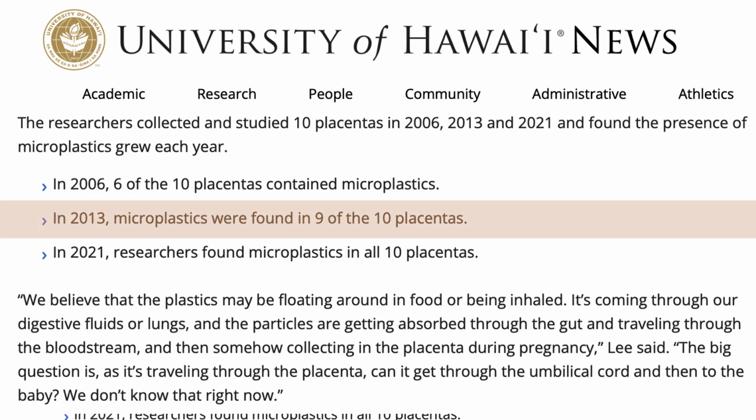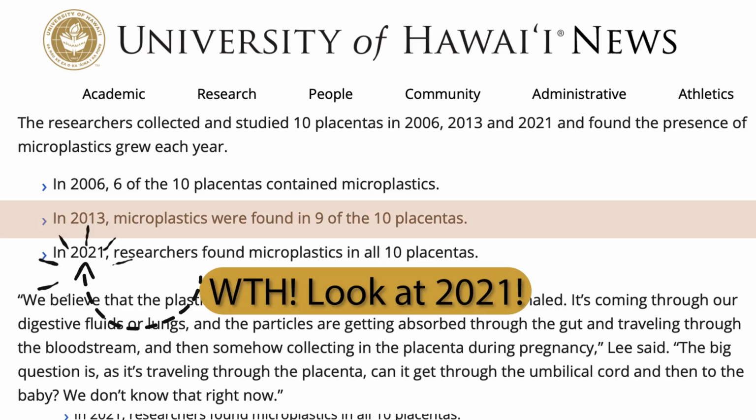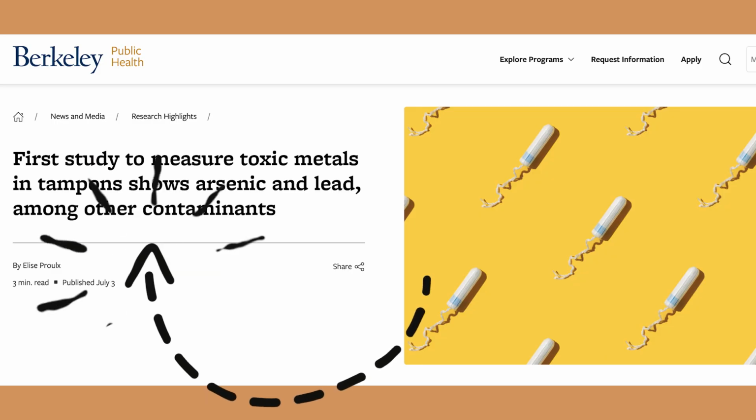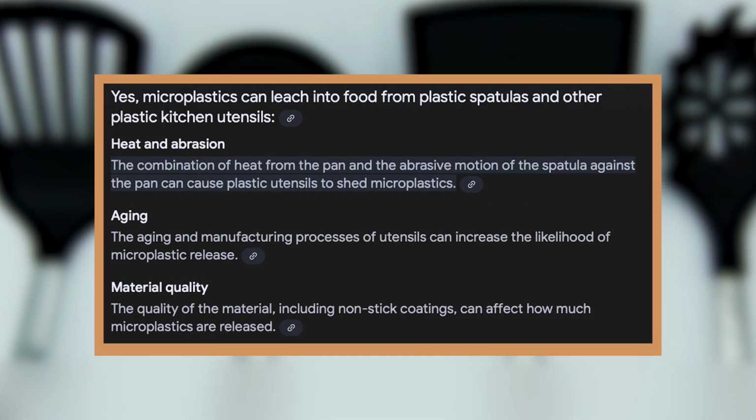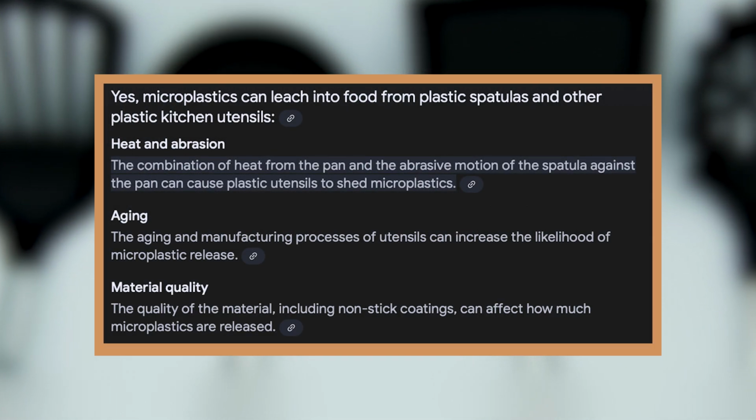It can be super overwhelming when you see studies like in 2013 that said 9 out of 10 placentas were filled with microplastics. Or that you find out that the tampons you've been using for years have actually been releasing heavy metals into you. Or that spatula you've been using to cook your kids' eggs, plastic one, you know, the black one that's a little crispy on the ends, that is leaching estrogens into your kids' food or into your food. And then you start to learn about these things and you're like, oh my gosh, everything in my home is trying to kill me.